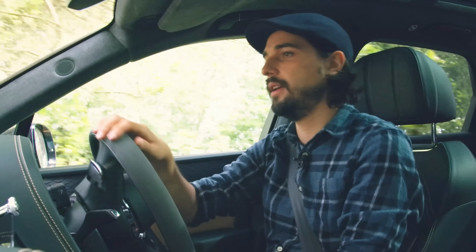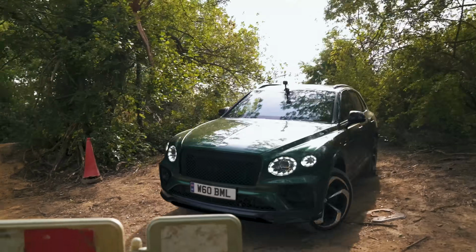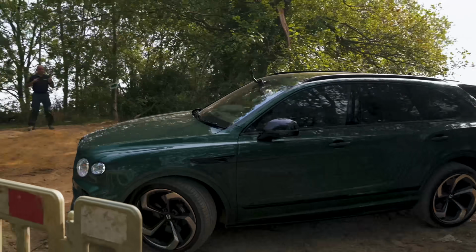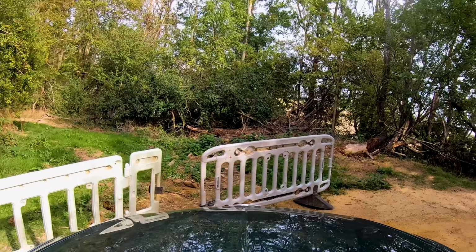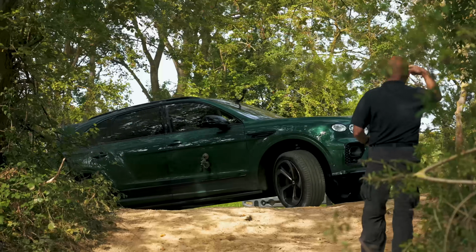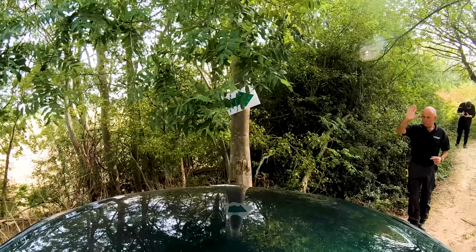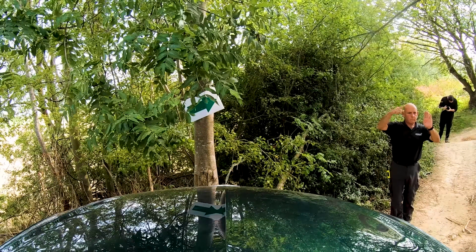Nice and wide out here. Now he's got to go round that tree. And I think the turning circle on that car is like 12.5 metres, which is quite a lot. If you get the extended wheelbase version of the Bentayga, then you can get rear wheel steering, which shortens the turning circle. Seem to make it round okay, bit of guidance.